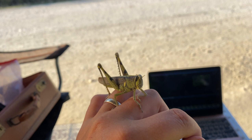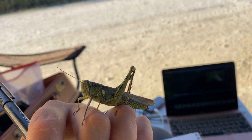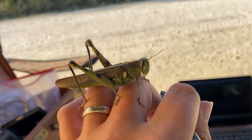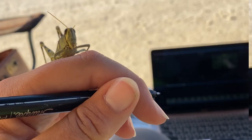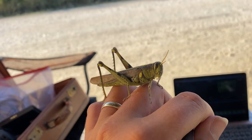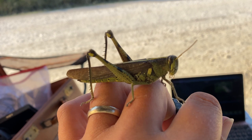Hey friend, to help me edit today. Grasshopper. He says I should play a fiddle instead of working. I think that's a great idea, Mr. Grasshopper, except I have no musical talent at all. You have a broken antenna. Grassy.